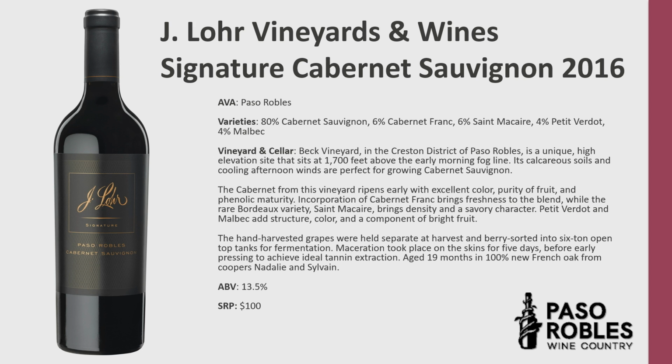Cabernet blends. This one, a fascinating blend of classic Bordeaux varieties, including all the major Bordeaux varieties, and one really minor one called Saint-Macaire, which is still vestigial in Bordeaux. It's surprising to see 6% Saint-Macaire identified as part of the blend here.